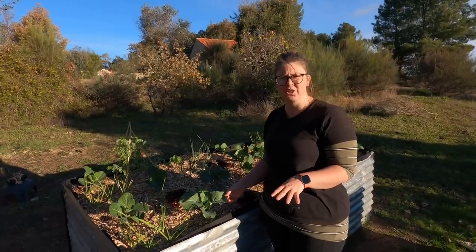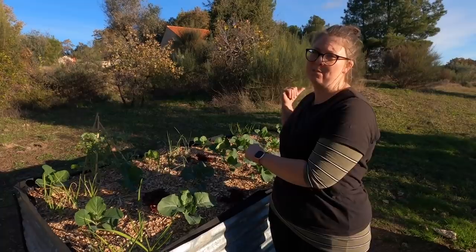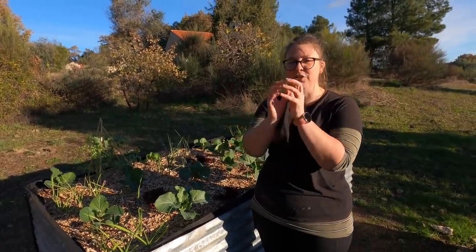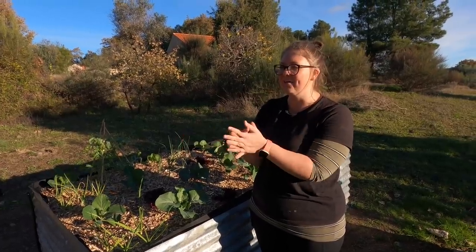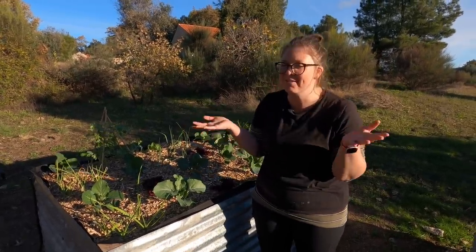Still not 100% sure exactly what they are. Fairly confident that the ones at the back are broccoli and cauliflower, but not sure yet. I guess once they start to produce their main vegetable section, then I'll know. But you know, this is novice gardening for you. It's a learning curve, and I'm loving it, absolutely loving it.